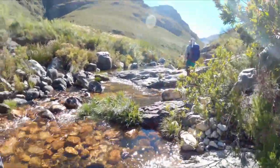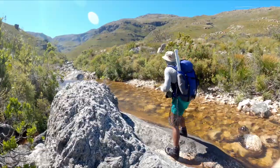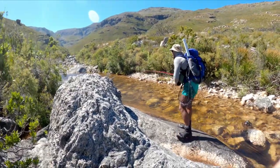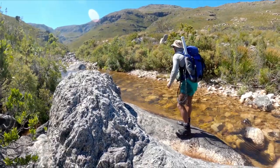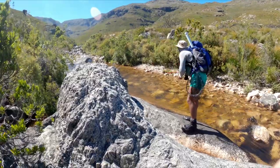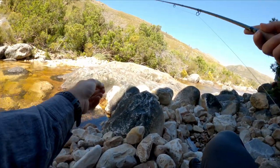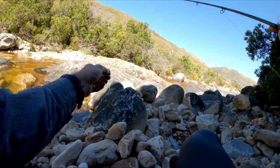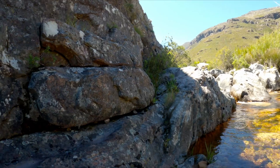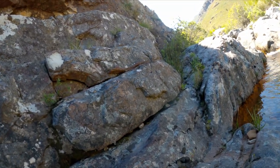I quickly realized that this was gonna be some technical fishing, and I had to rely on Chevan's keen insights to be able to spot and get me into some trout. Maybe here, hey? It wasn't long before I had my first opportunity. We spotted a trout holding beneath a rock at an inlet at the pool just up ahead.